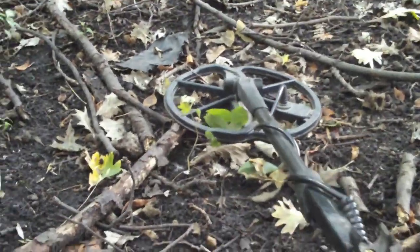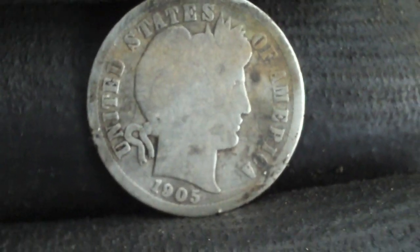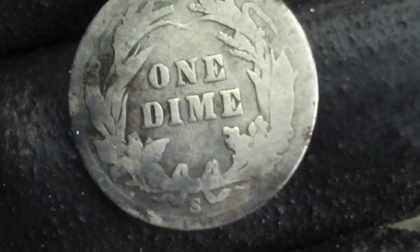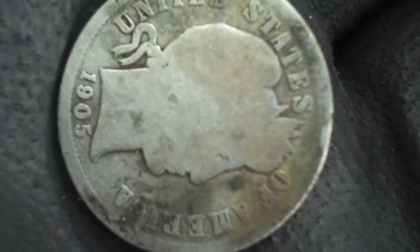And here I thought I was getting another wheatie at 1240 and 1241. And I popped the hole, and this one isn't a wheatie either. I'm gonna have to clean it up and see what it is. All right, it's a 1905 Barber dime with an S mint mark. Awesome, man. I don't know if that's the rare one or not, but I suppose that's why it came in so low, because it's so smooth, hardly any details on it.